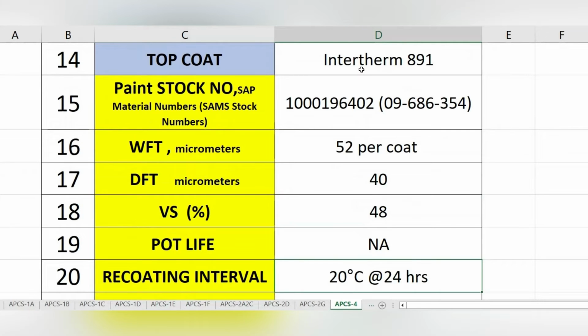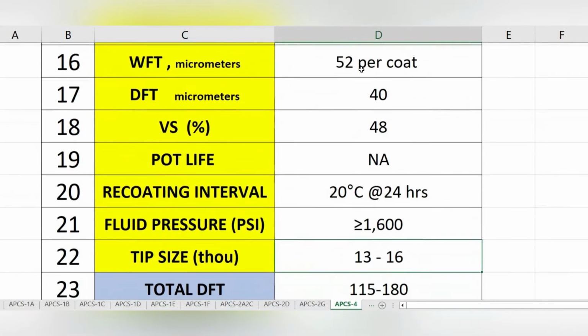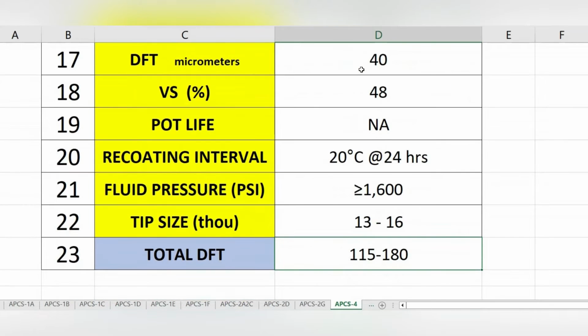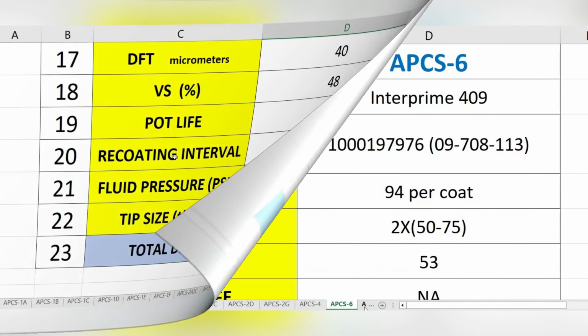Pot life not applicable. Recoating interval at 20 degrees, 24 hours. Fluid pressure greater than or equal to 1600 psi. Tip size 13 to 16 thou. Total DFT 115 to 180 micrometer.